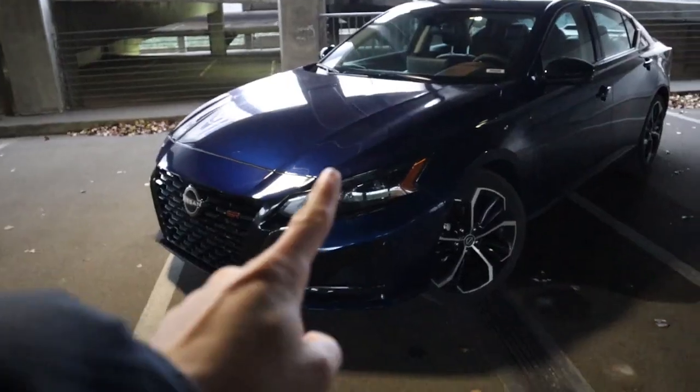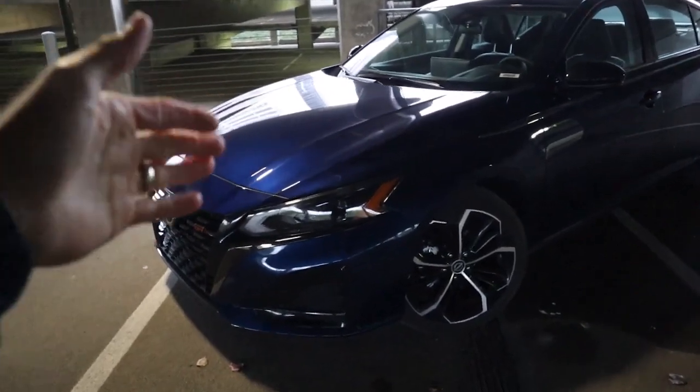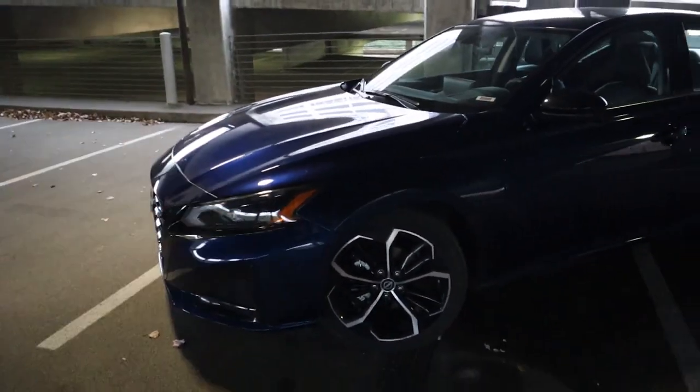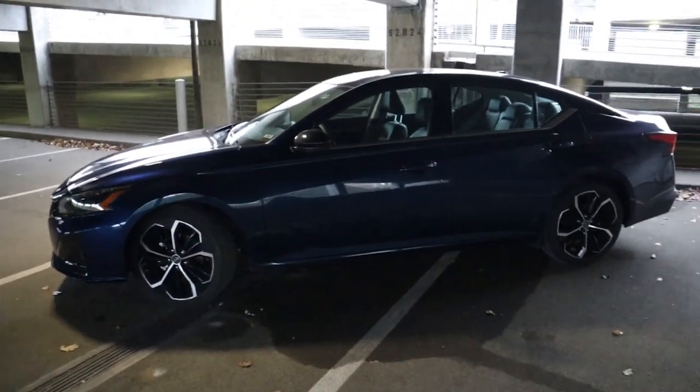So without further ado, let's start with the first thing, in no particular order, that I hate about the Nissan Altima. Okay, the first thing that I will complain about is the fact that this SR VC-Turbo, which has the 2-liter variable compression engine that produces about 248 horsepower and does 0 to 60 in about 5.8 seconds, a very impressive engine, does not come with an all-wheel drive option.